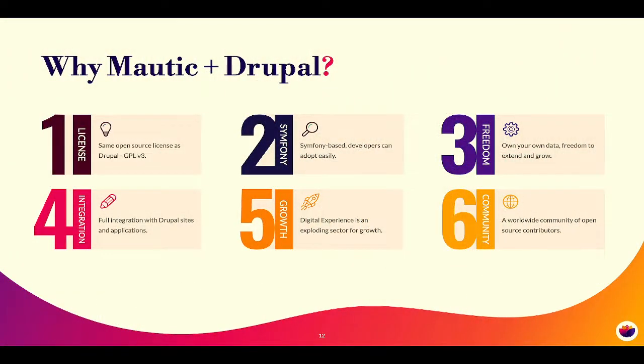And Mautic and Drupal is quite a good combination because we do have similar licensing. We're under GPL. We are based on Symfony, so if you've got developers who are already familiar with Symfony, they'll probably be able to jump in and get familiar with Mautic pretty quickly.